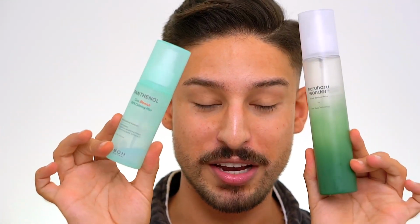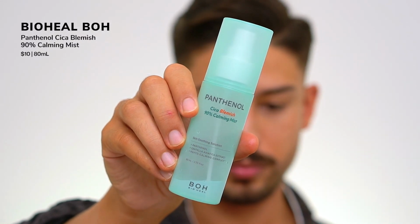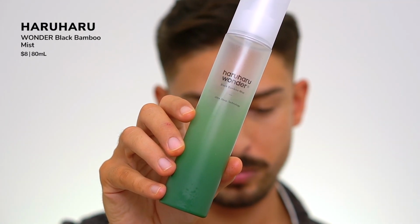The two that I've really been enjoying, and actually they're both almost empty, from BOH, this is their Panthenol Cica Blemish 90% Calming Mist. And then from Haruharu Wonder, this is their Black Bamboo Mist. And with these, it's as simple as you just mist it and you're good. Same thing with this. You can go in and pat those in if you want.